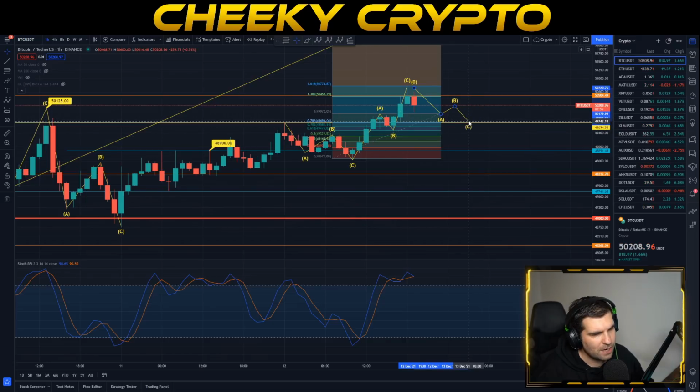In a roundabout way, I would really like to see a C wave bounce from this area here. So if I pull this back up, we can already see that A wave would be lower. An A, a B, and then a C coming in line with our previous resistance blocker. I don't think that's necessarily the case. I think the A wave is probably going to bounce from this area. We're going to then see a B wave high, and then a probable pull back here with wave C.